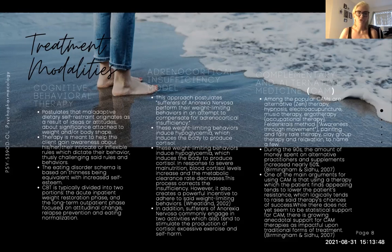And the adrenocortical model posits that sufferers of anorexia nervosa perform their weight-limiting behaviors in an attempt to compensate for this adrenocortical insufficiency. In other words, they have a cortisol imbalance in their body, and they perform these weight-limiting behaviors to correct that imbalance. And some of these behaviors, like excessive exercise and self-harm, actually correct the cortisol imbalance that we have in their bodies. They cause the body to produce more cortisol and increase the metabolic clearance rate in our bodies, and it corrects that insufficiency. And I thought that was really interesting, and it made sense to me.